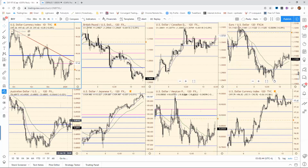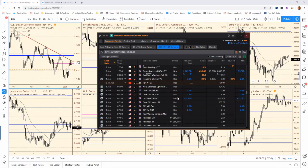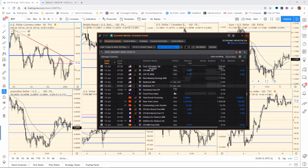Let's go on and take a look at the news. But before we do that, we'll see where we stand as far as data. You can see really nothing until we get into U.S. trading, and we will have CPIs. It should generate some movement today. And that's going to be it, CPI, and then that's it until we roll into tomorrow.